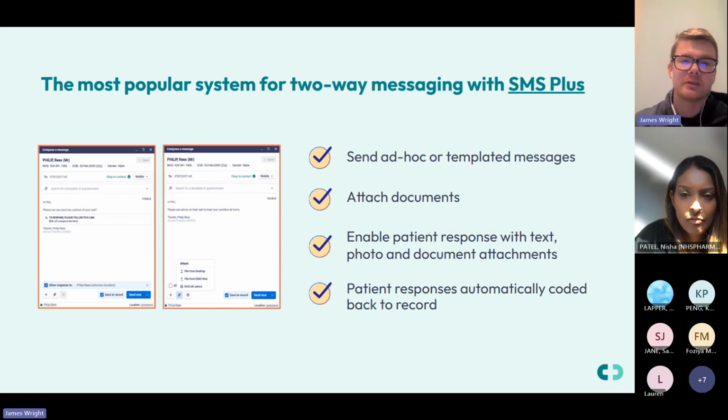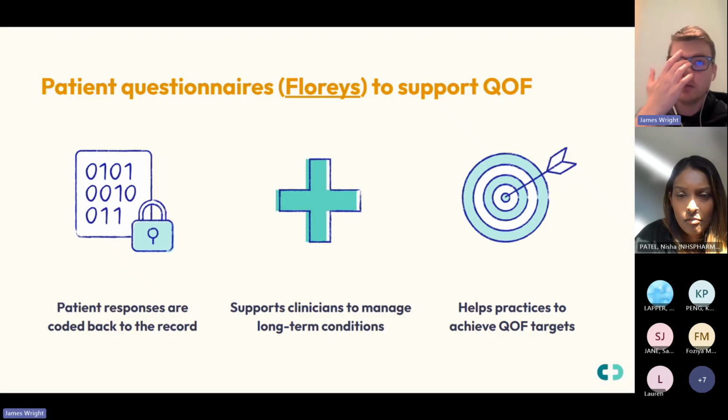That's an optional box to tick, and all responses are saved back to the patient record as well. Florries are our questionnaires. Again, these responses are coded back to the record, quite often used in the management of long-term conditions, and also QoF targets as well.